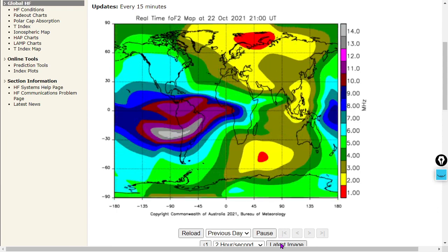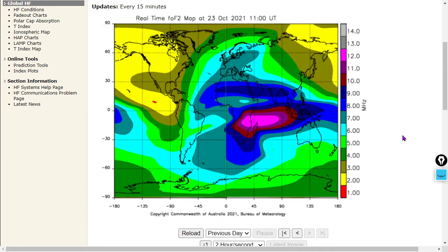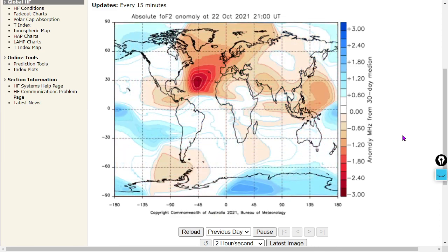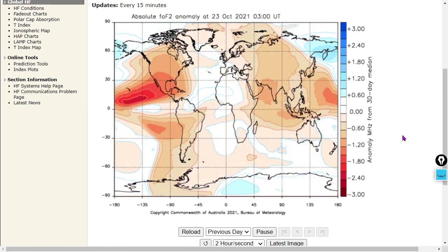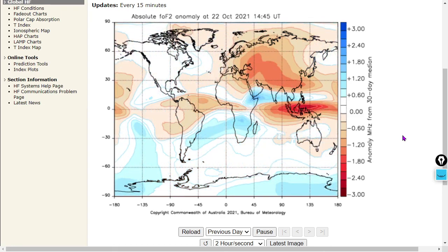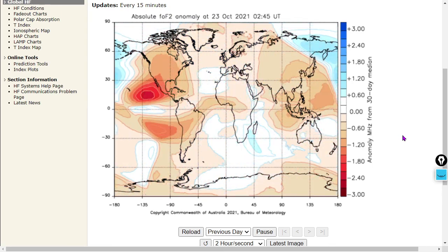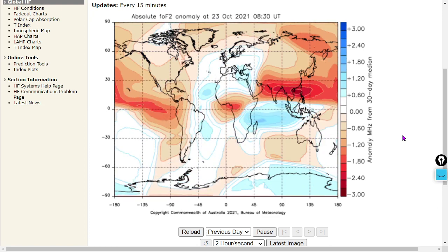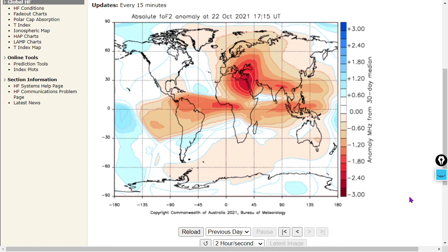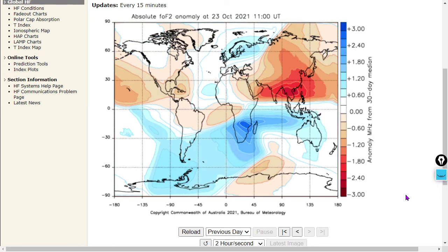Let's look at the anomaly map. There's the anomaly map. Here's the latest image on the ionogram. That's from 11 o'clock Universal Time. And here's the anomalygram. This is anomaly in megahertz from the 30-day median. So once again, we're seeing mainly low-frequency anomalies here in the northern hemisphere. Anyway, there's the latest image. That's the 11 o'clock Universal Time anomalygram. There's the 11 o'clock Universal Time ionogram.